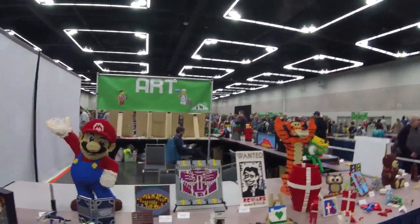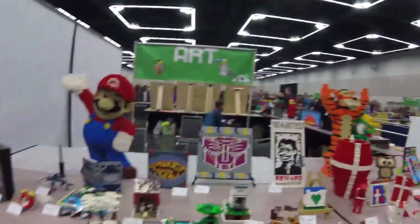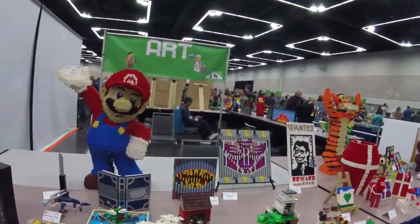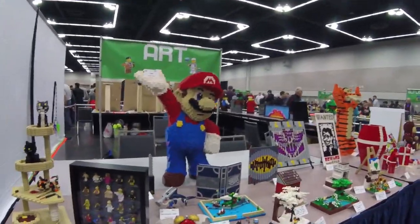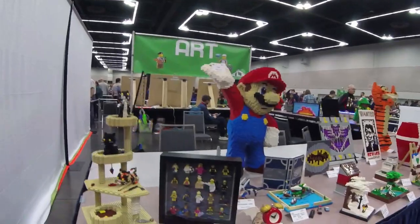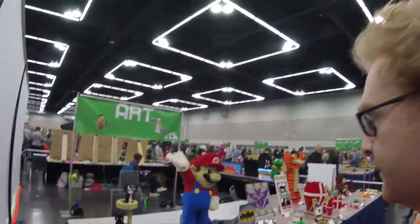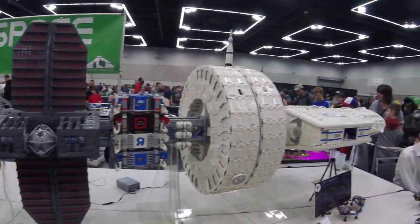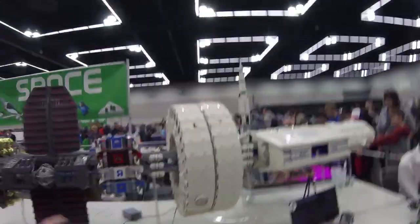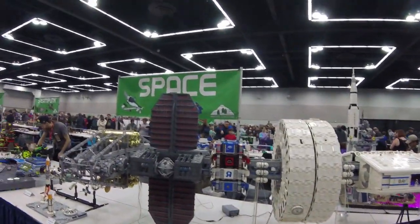There's so many cool creations. They change as you move. Now it's Decepticon. I'm digging that Mario. That's a pretty cool Mario. God, look how cool this is. I love all the old school space Lego emblems on there.